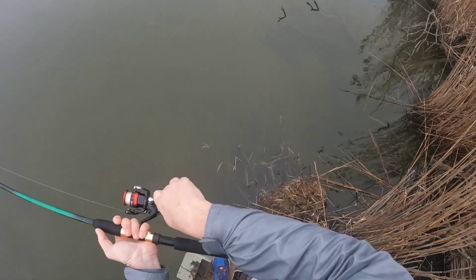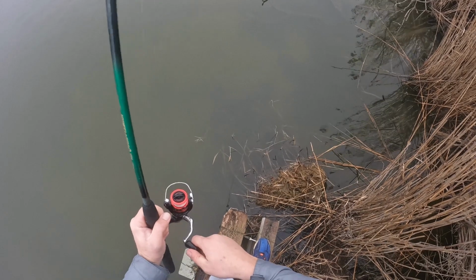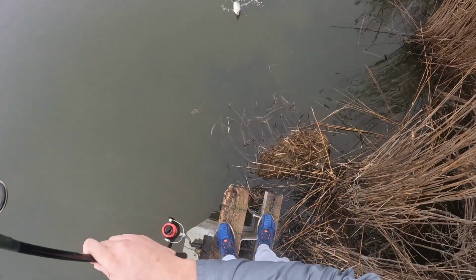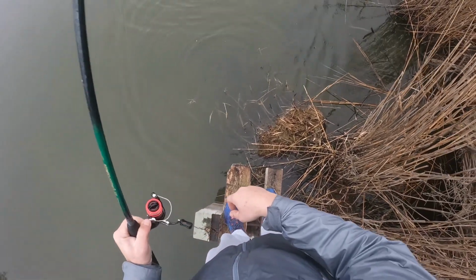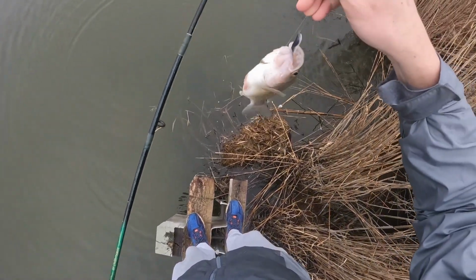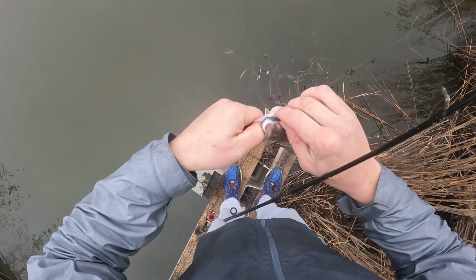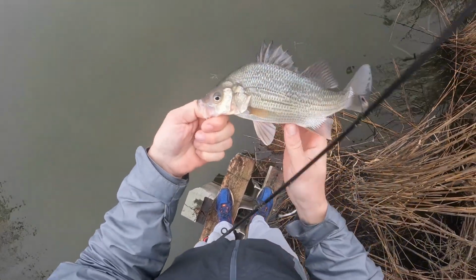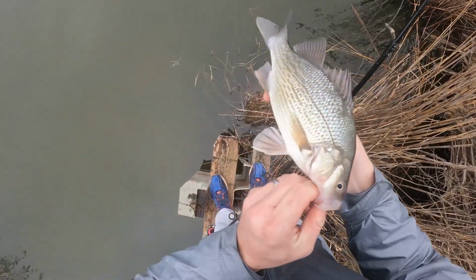Fish number four, this one on the stationary Gulp. Looks like roughly the same size. There we go.